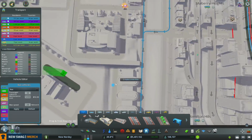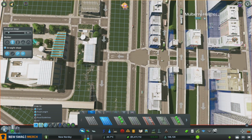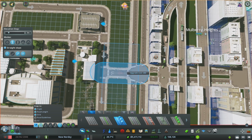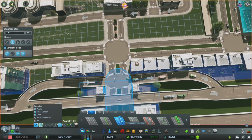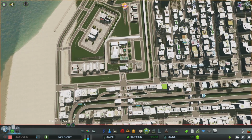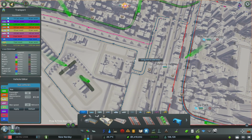Because what I'm going to do, I think, is just change this into that road. And that's a junction I don't really want. That's an absolute mess of a junction, but it means I can get in and out quite easily. Which is much better for the buses.